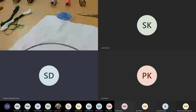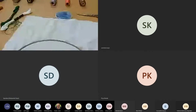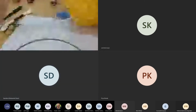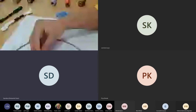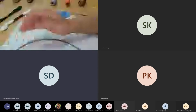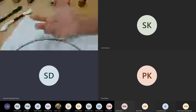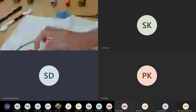But I would just like to run through the materials that I'm using even before I start my demonstration. So most basic tip is, we find these anchor threads across market, but very rarely have I seen students or probably embroidery artists using it in the right way. So we tend to use this edge and start pulling it.